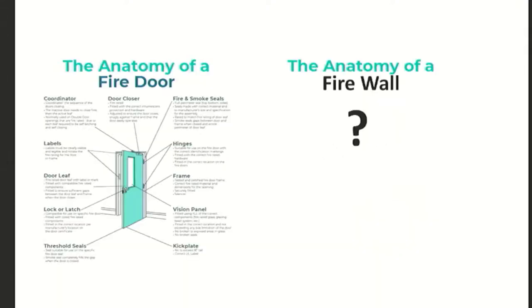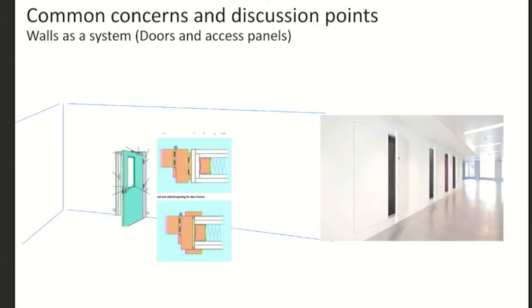So what about the anatomy of a firewall? Where are the things where you need that interaction, that interface? Doors are an obvious one. There's a drawing there on the side which shows two types of openings. If you understand dry lining, you'll know that one is a lined opening and one is an unlined opening. So you need test evidence for both.